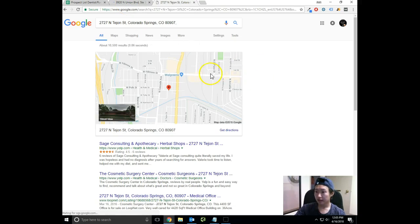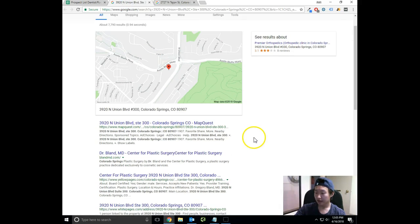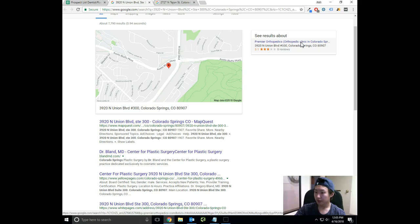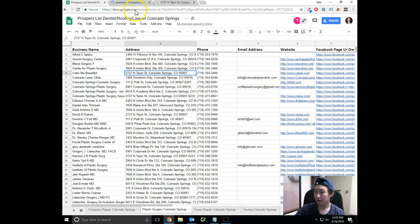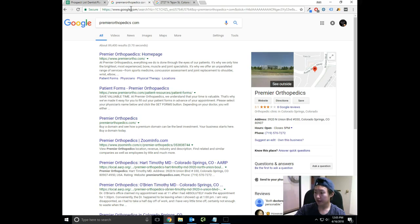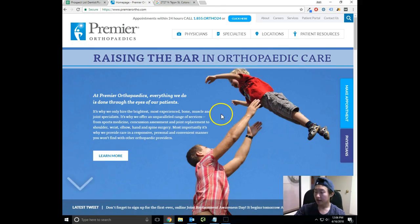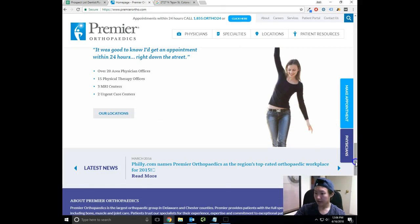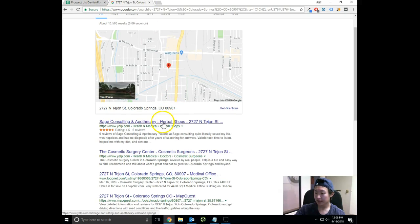So looks like Sage Consulting and Apothecary. This one's Premier Orthopedic. Color Me Beautiful. This is for orthopedic. So you can see right here, actually, this in fact is the new business that is the place, but it's an orthopedic. Not necessarily what we're looking for. And this one's like Sage Consulting and Apothecary Herbal Shops, Cosmetic Surgery Center.